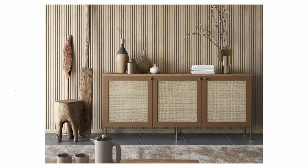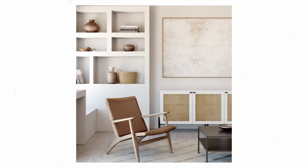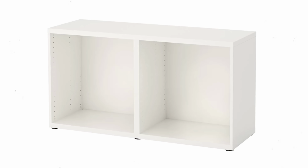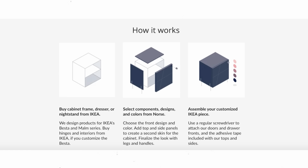My favorite thing that they do, that I think is also new for them, is that they have radio cane cabinet doors that fit right into IKEA TV stands, and I think their cabinets. So it really creates an on-trend, light, beachy look out of something that started out as a really basic piece from IKEA. I know a lot of people right now are doing DIY IKEA hacks, turning their IKEA pieces into cane webbed furniture, but this is an easy way of doing it without doing it yourself. It's already ready to go, and all you would have to do is install the doors.